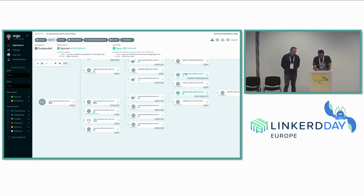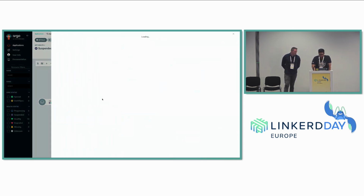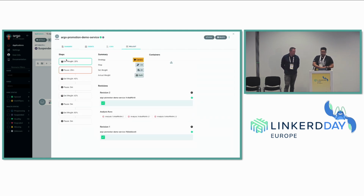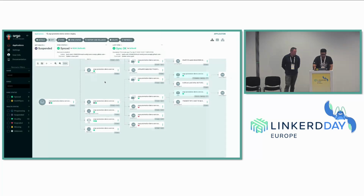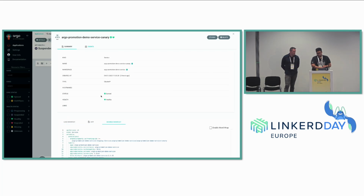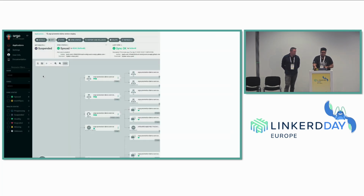Over here, as you can see, the health status is suspended, which means the rollout is still progressing. Now let's take a look at how the UI plugin for the rollout looks. If you see over here, right now our service is at the pause of 20 minutes, and 20% of the traffic is being redirected to the Canary replica set. As you can see, we have two services created: one is the regular service, and one is the service with Canary. You can see the name over here.